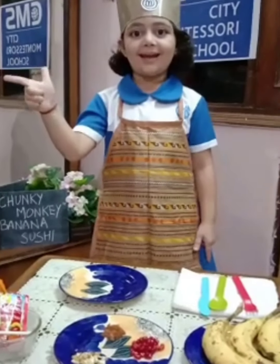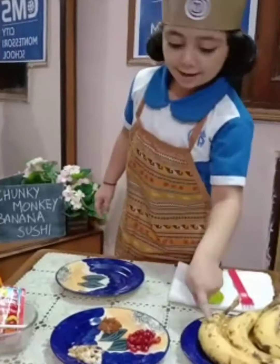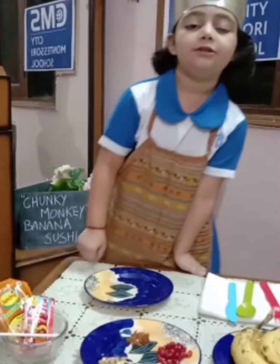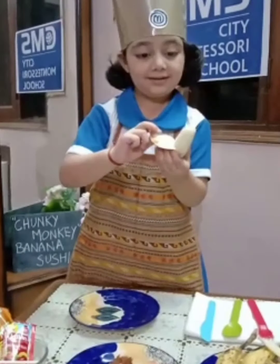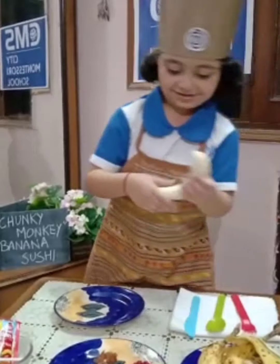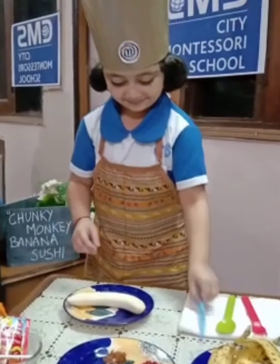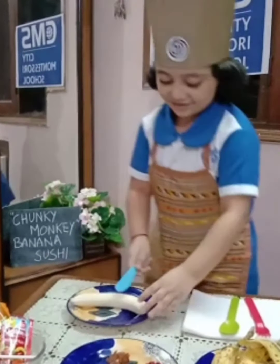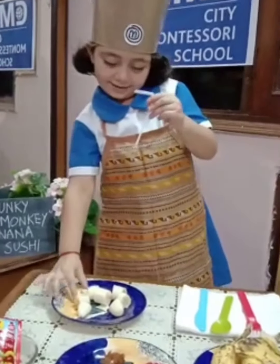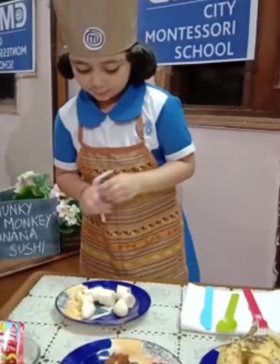Let's get started. This is banana, some jam and some peanut butter. Okay? Is it a fruit or a vegetable? Fruit. This is a straw and I will do some of this. I'm doing some of this.